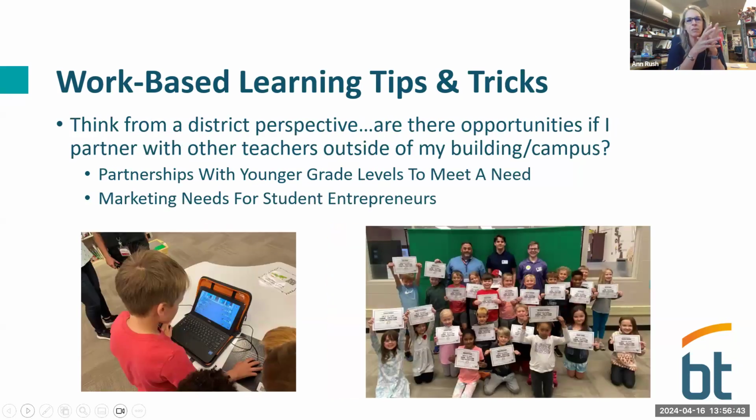The next thing is think from a district perspective. Are there opportunities that would be lucrative if you partnered with other teachers outside of your building or campus? And when we're talking about an organization as big as Butler Tech, that can take a couple of different forms.